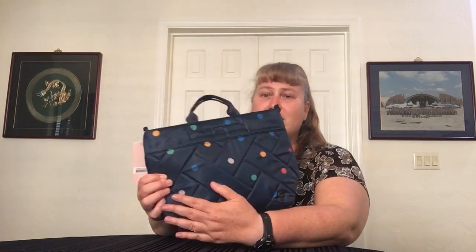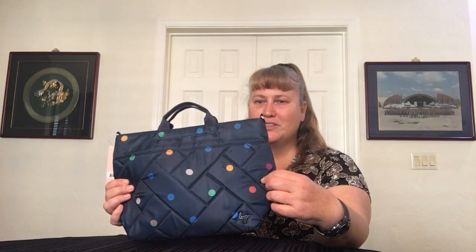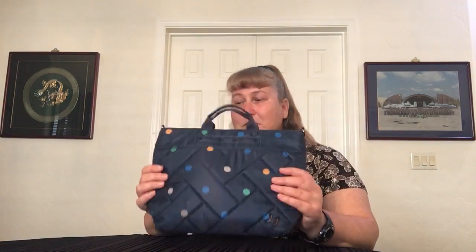I also like this sort of giganticized basket weave or crosshatch quilting on here. I think that's really kind of nifty, and it just gives a different look. All the different bags of all these different quiltings. I really like that they change it up and keep it interesting for us, so that it's not the same old boring things. Not that any of them are boring. I like them all. So, all right, but this is a new style and a new pattern.